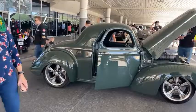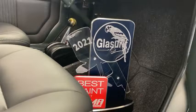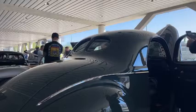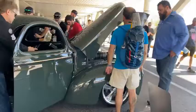Let me see inside, since it is open. Let's check the interior. Oh, the award for best paint at SEMA. So let's look at the paint. This paint is just phenomenal as well. Gorgeous wheels. Let's see if I can see it from the front. I can show you guys how good it looks.